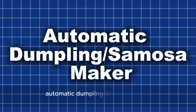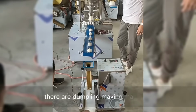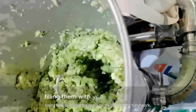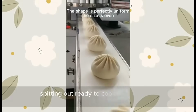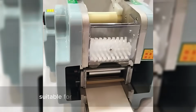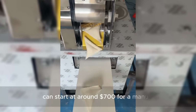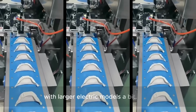Automatic dumpling maker. Love pot stickers or samosas? There are dumpling making machines that work by extruding dough wrappers, filling them with your prepared filling, and crimping them closed, spitting out ready-to-cook dumplings in seconds. Surprisingly, small models suitable for a home-based food business can start at around $700 for a manual, semi-automatic version, with larger electric models a bit more.